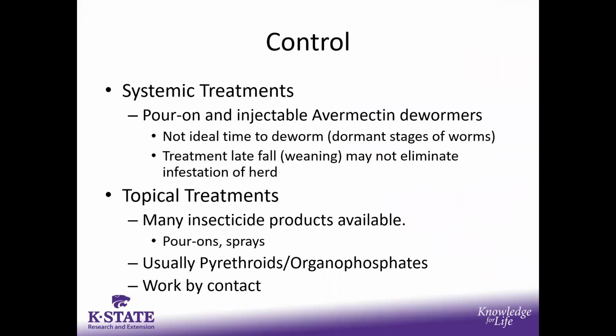A couple of different types of treatments. We have systemic treatments where we can put pour-ons or injectable. We even have topical products so we can pour down the backside that are targeted really specific against lice. So regardless of what that product is, some of them work by contact. Some of them work systemically or get into the bloodstream. If you're using the most common topical treatment products, make sure that we get complete coverage on that animal because they work by contact. That drug, that parasiticide, has to come in contact where those lice are.